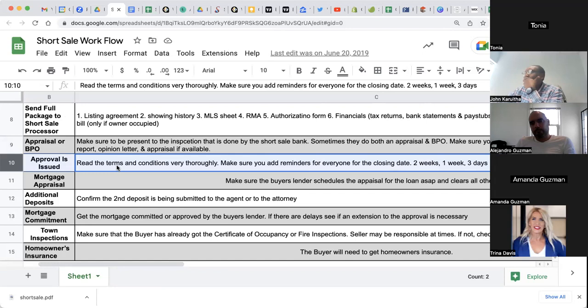Usually when a short sale is approved, the seller is forgiven for any shortfalls that may arise from the short sale. So let's just say that they sold it for 300 and they owed 400. That 100,000 usually goes away and they're forgiven for it, depending on the type of loan they took out or depending on the situation. The only caveat to that is that they're still responsible to file that $100,000 as a gain on their tax returns. But there is an IRS code that allows a seller to not have to pay any tax on that gain up to $1 million on a primary residence.